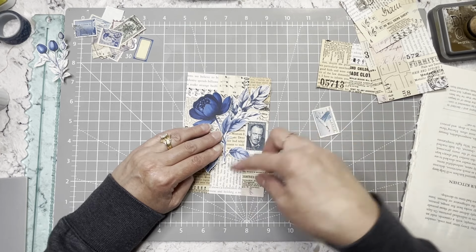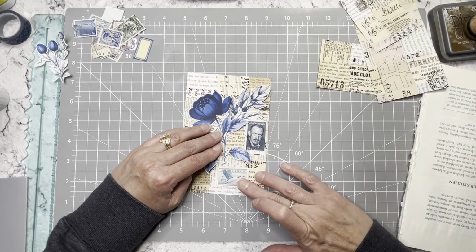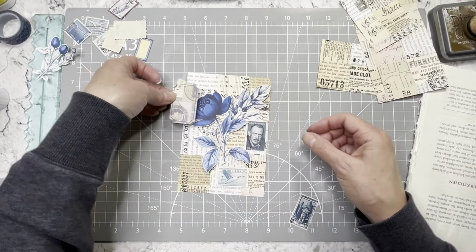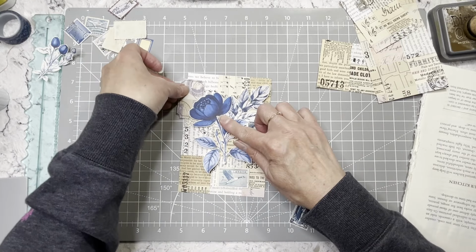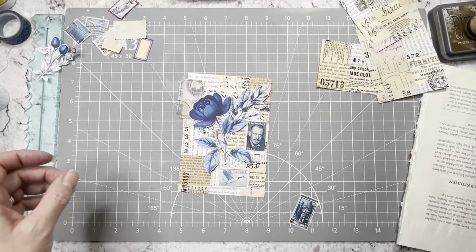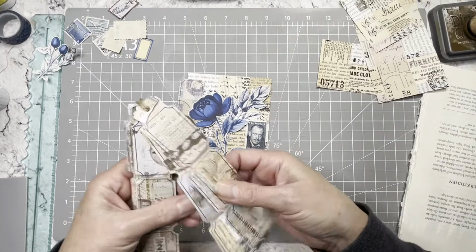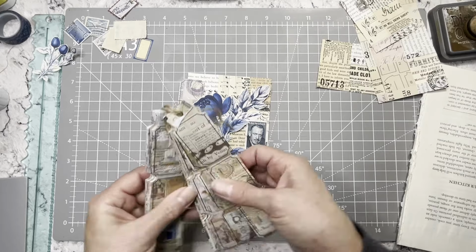I don't know. I like the direction of this one. I have this thing too that might look kind of cool somewhere. That's almost purple. I thought that was navy blue too, but it's more of a purple color. Do I have any other ones? It's always hard to find the exact right color, you know? You can see.